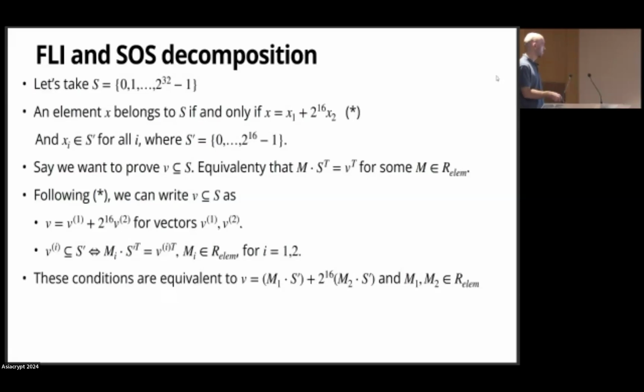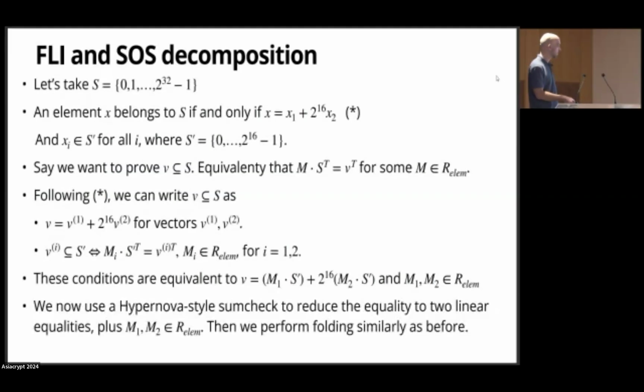Okay, so we end up with these 2 conditions, which we can turn into this condition here, where we replace V1 by M1 times S prime and V2 by M2 times S prime, and we get this expression in here. So to prove that V is contained in S, we can instead prove this expression in here, and that M1 and M2 are in RLM. This expression can be reduced to 2 linear constraints by using a HyperNova style sumcheck. And then we fold M1 and M2 using the Nova style technique I mentioned, and then we perform folding. So we fold the linear constraints that we obtain after the HyperNova style sumcheck, and we fold M1 and M2 using the Nova prover.